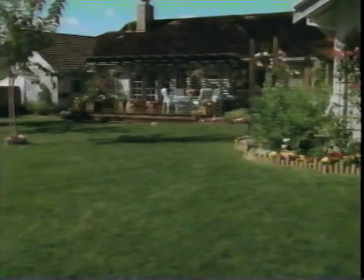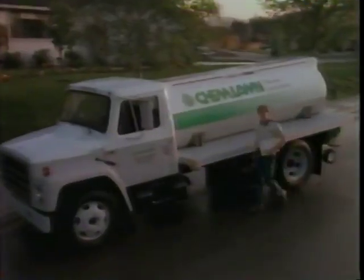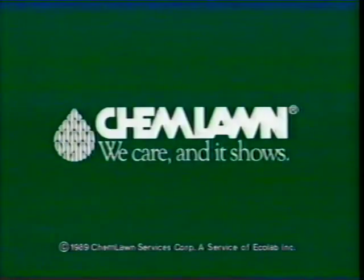This is my lawn, and I love to work on it. I feed it. I keep track of its growth, its thickness. I know every inch of this lawn, and if there's a problem, I fix it. I give it the kind of care and attention you just can't count on from any lawn care company. I mean, this may not be my house, but it is my lawn. We care and it shows. ChemLawn, we care and it shows.